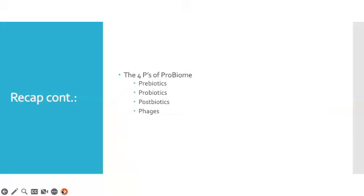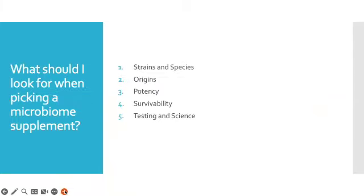And then the last one is bacteriophages. They look like some kind of weird thing like this, like if you were to cut it off here, that's what they look like. But they attach to the bad viruses and the bad things in our body and break those down. So we want all of that in our supplements. Again, that was 2 weeks ago on the 5th. Moving forward, we're going to focus the bulk of today on what we should look for when we're picking a microbiome supplement. Because again, we want it to be diverse.